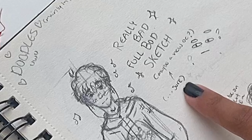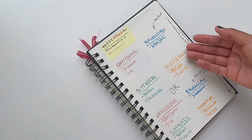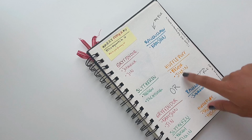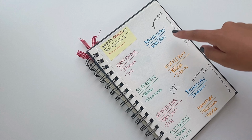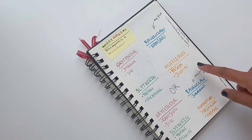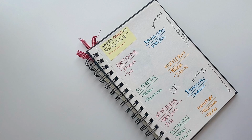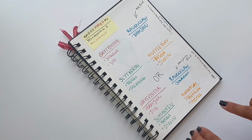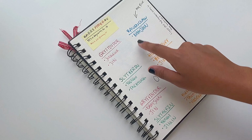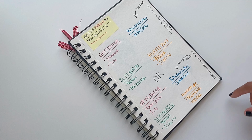Really bad full body sketch. New OC? Sure. Oh my god, so I love Harry Potter, and I was like, it would be so cool if I put BTS members in Harry Potter. My pick was that Jungkook and Jin would be in Gryffindor, Namjoon would be in Ravenclaw, Hufflepuff would be Hoseok and Jimin, and Slytherin would be Yoongi and Taehyung. And I think this is pretty good. But honestly, I really just think Namjoon would be in Ravenclaw because he's very smart and intelligent.